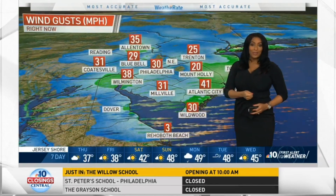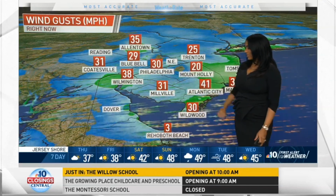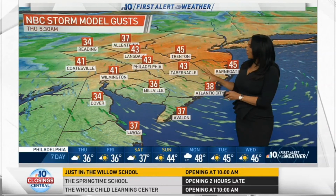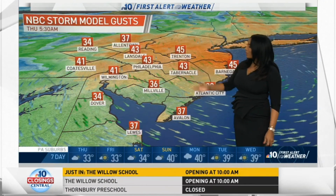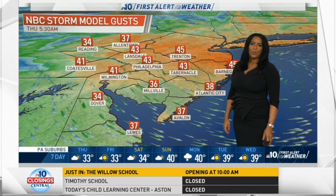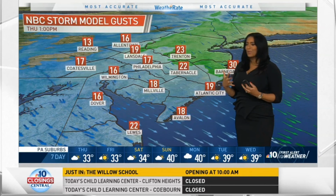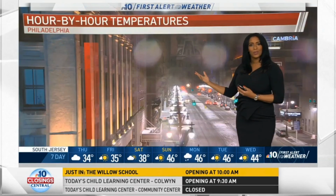On top of that, even though we're going to get rid of the moisture, we are going to see these really strong wind speeds. We're already seeing wind gusts right now of 38 miles per hour in Wilmington. And as we go through your really early morning hours, maybe leave the house at 5:30 in the morning, we have wind gusts upwards of 43 miles per hour. It is going to feel raw and bitter tomorrow when you step outside. But things will die down quickly. We'll just see breezy conditions right around your lunch hour.